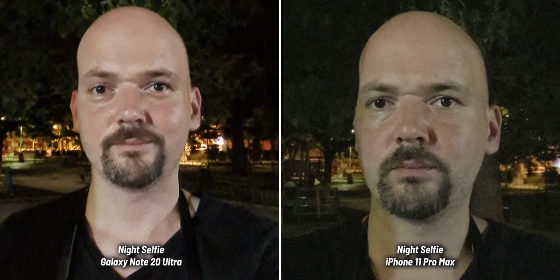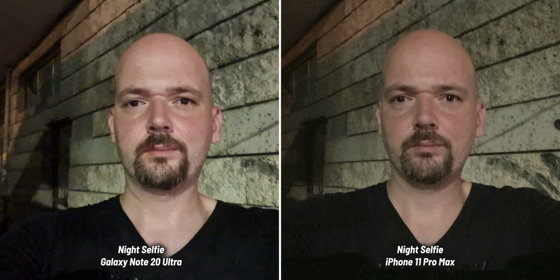Both phones struggled a lot with amping up the ISO and then cleaning up the noise, which is why my face looks a bit messed up. I swear, I'm not that scary in real life. I think. Same scenario, very dark corner, trying to take a selfie. As you would. And again, we have very similar results from both phones.